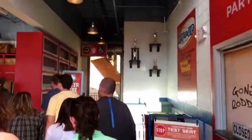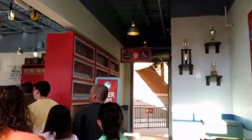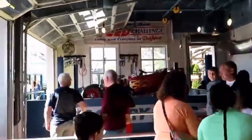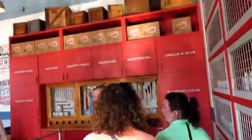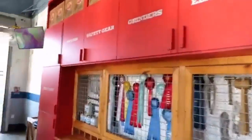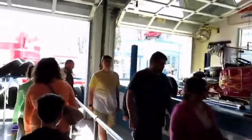So after the wave turn, you then proceed into the first of two twist and shouts. This is one of the crazier elements on the ride. The first one, you whip out onto the outer side of a bank turn, and it's probably most comparable to Steel Vengeance's outer bank turn. You then proceed into the second twist and shout, and this one is way stronger than the previous.